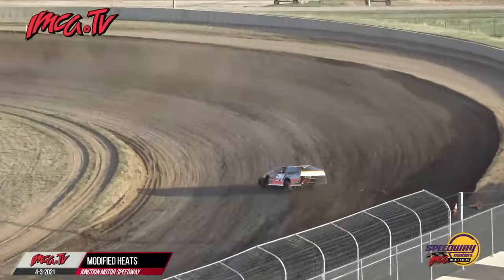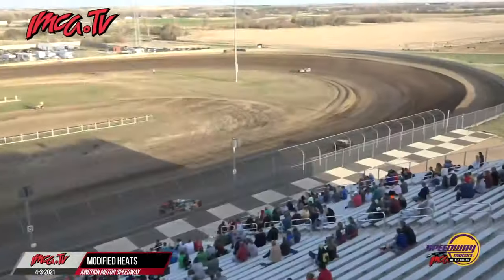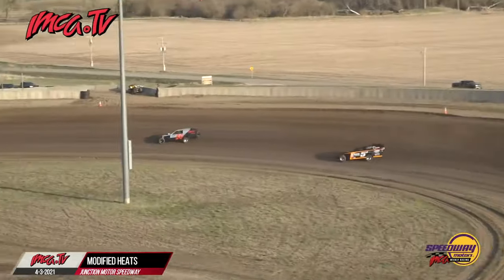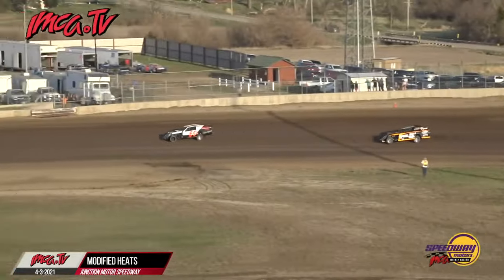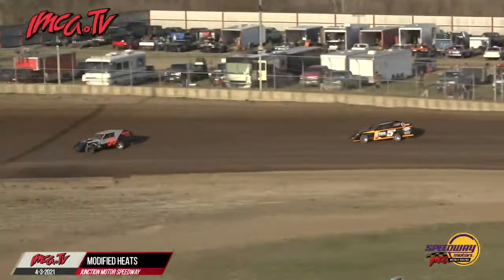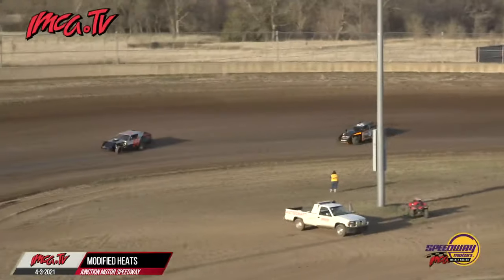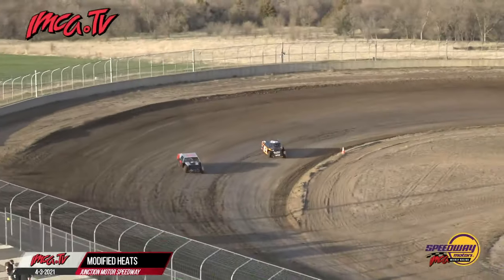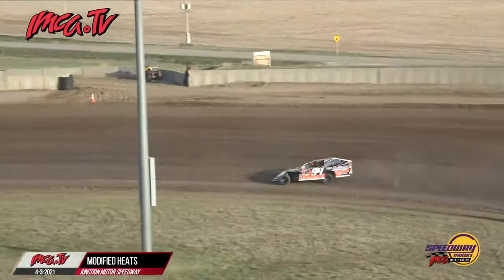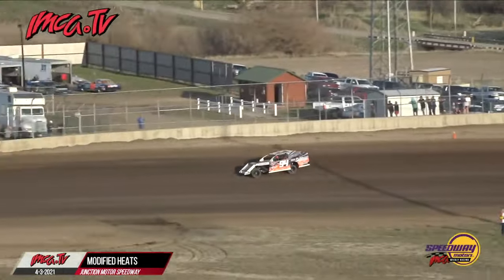Tell you what, Smith had a good run in that second spot, holding off a wiry veteran in Bob Zellbeck. Of course, Bob's been a longtime runner in the Modifieds over the years at the Eagle Raceway, here at the Junction Motor Speedway and the Beatrice Speedway. White flag is out, one more time around for Nelson. Smith, Zellbeck, Oberding, and Steffens rounding out your order.